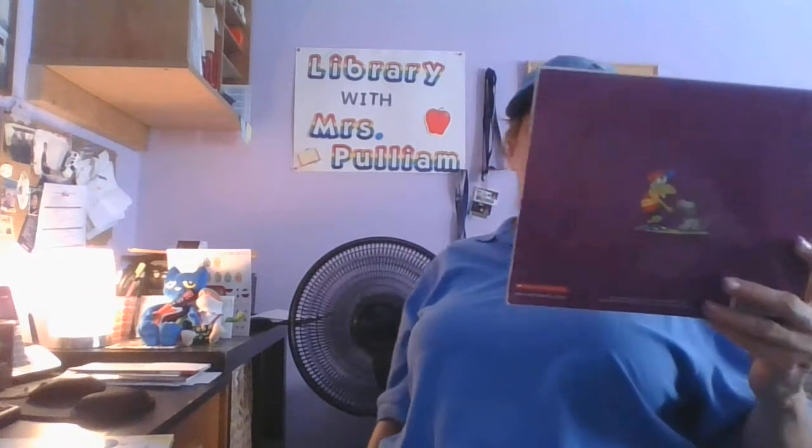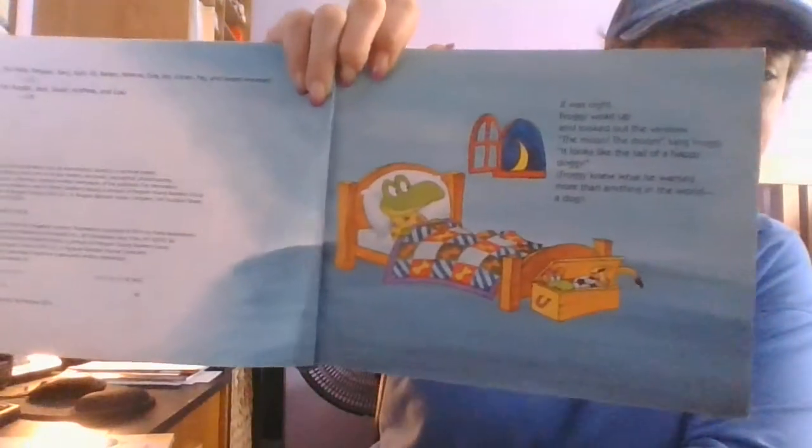It was night. Froggy woke up and he looked out the window. The moon, sang Froggy. It looks like the tail of a happy doggy. Froggy knew what he wanted more than anything in the world, a dog. Froggy, called his mother next morning. What? Time to get up, dear.